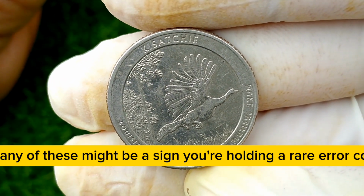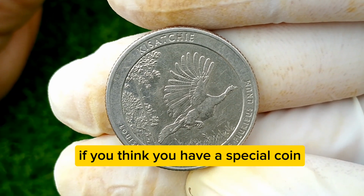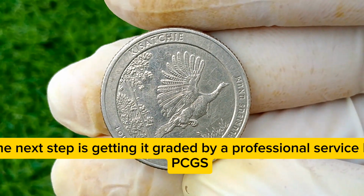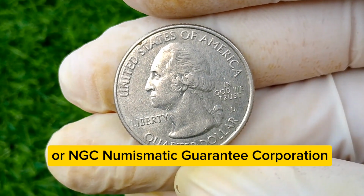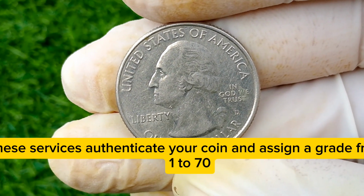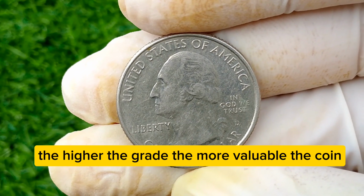Any of these might be a sign you're holding a rare error coin. If you think you have a special coin, the next step is getting it graded by a professional service like PCGS, Professional Coin Grading Service, or NGC, Numismatic Guarantee Corporation. These services authenticate your coin and assign a grade from 1 to 70. The higher the grade, the more valuable the coin.